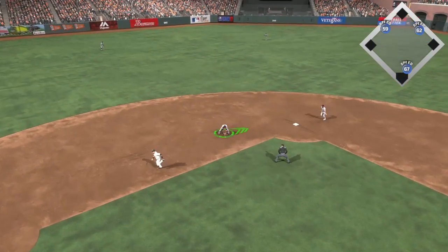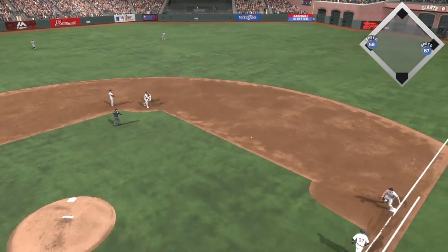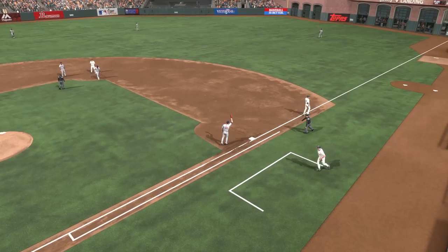Now a ball grounded to short. This could be 2. The second for 1. On to first. It's a double play as their woes continue.